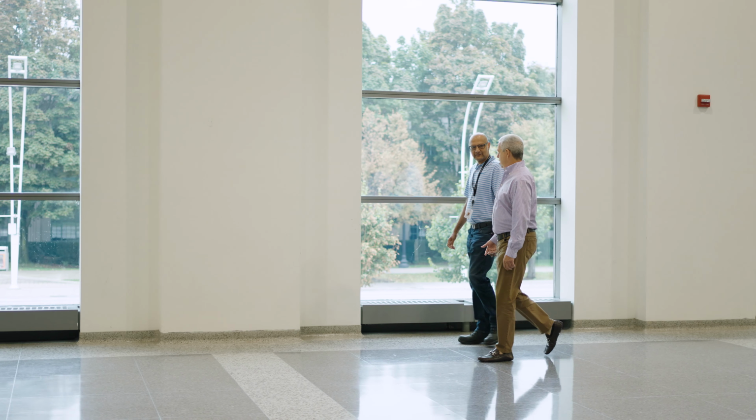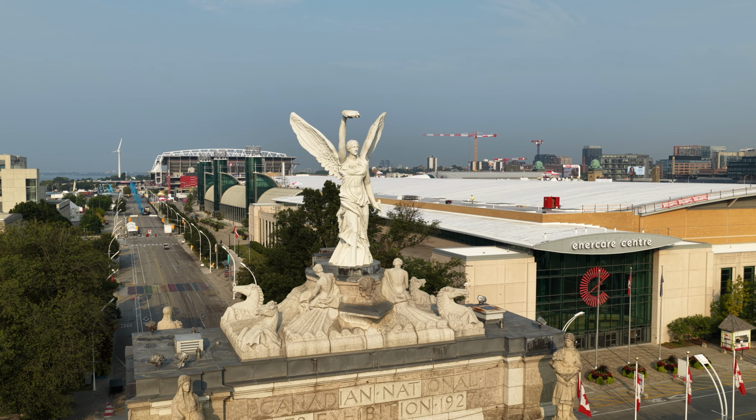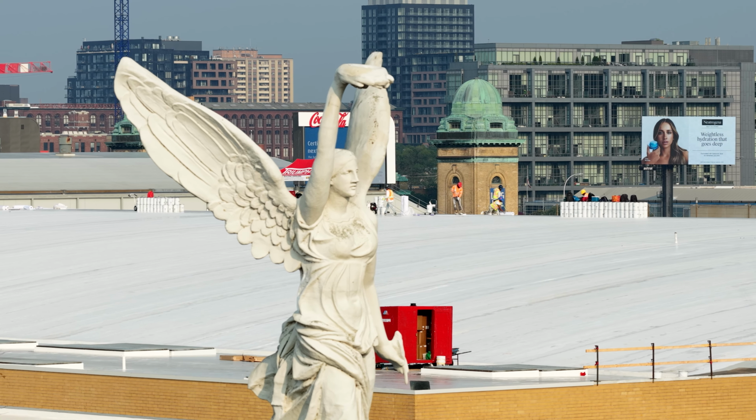We needed a firm that could understand our needs and was able to respect them and work together. And it's really a give and take in a project of this scope and scale. And so being able to work with somebody you could trust and work through cooperatively was really important to Exhibition Place. We don't just install roofs, we protect assets and relationships.